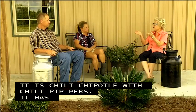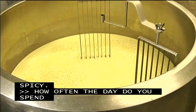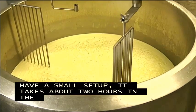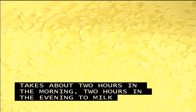Now, how often a day do you milk, and how long do you spend milking? Because we have a really small setup, it takes us about 2 hours in the morning and 2 hours in the evening to milk. We milk them twice a day, every day. And then we make cheese, depending on our volume of milk, 2 to 3 times a week.